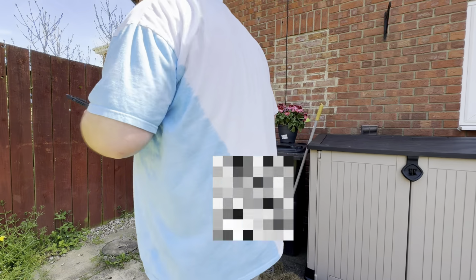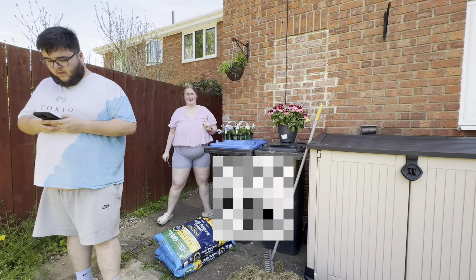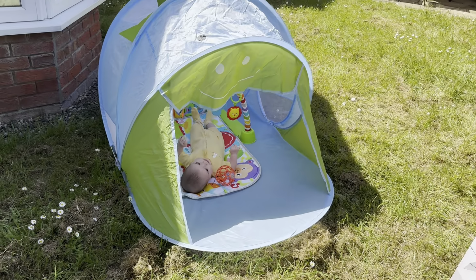Getting the easy jobs out the way before we have to tackle them flower beds. That's the stones and the parasol done, and I've hung the basket. Let's check on little Arlo.